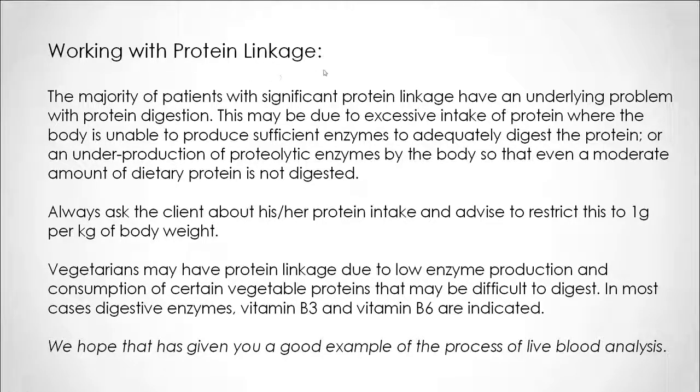So working with protein linkage, the majority of patients with significant protein linkage have an underlying problem with protein digestion. This may be due to excessive intake of protein, where the body is unable to produce sufficient enzymes to adequately digest the protein, or an underproduction of proteolytic enzymes by the body, so that even a moderate amount of dietary protein is not digested. Always ask the client about his/her protein intake and advise to restrict this to 1 gram per kilogram of body weight.